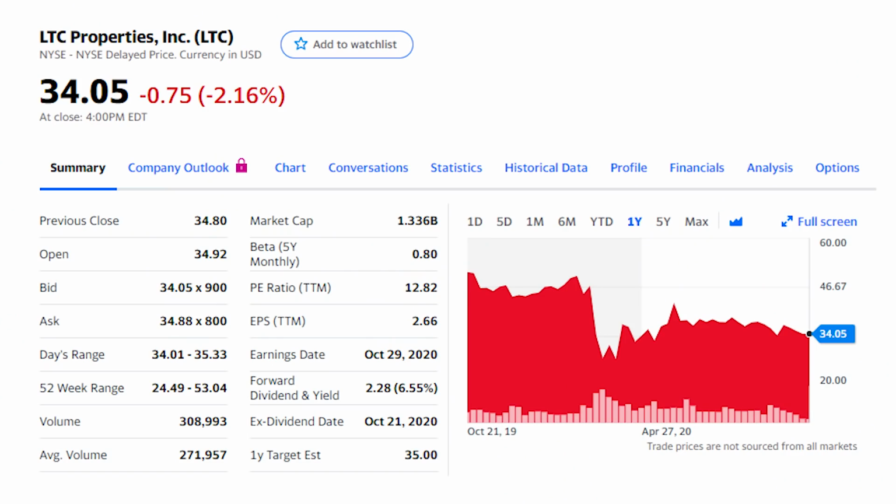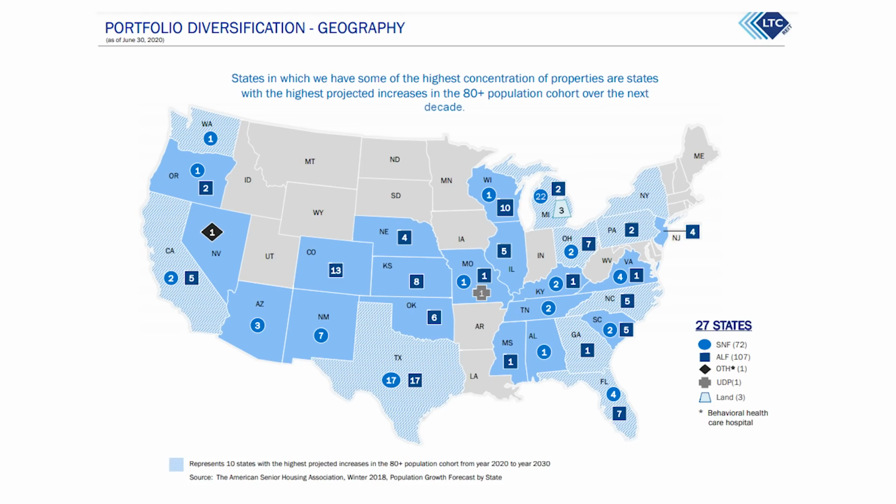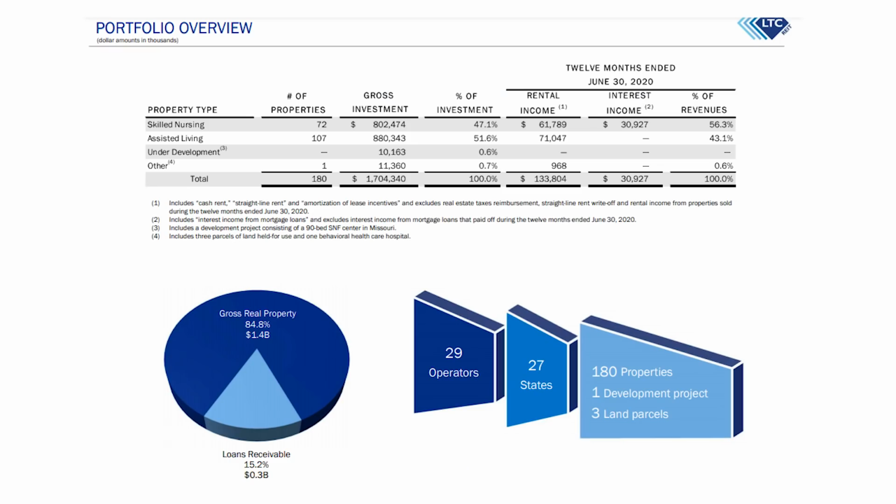Our next monthly dividend stock here, LTC Properties, ticker LTC, and its 6.5% dividend yield. This real estate investment trust owns 180 properties in 27 states, with skilled nursing accounting for 56% of revenue, and then assisted living bringing in around the rest. Now, shares are down 33% this year for obvious reasons related to the pandemic, but I was really surprised researching this one that occupancy is relatively flat from last year. That's about 85% in assisted living and about 80% in skilled nursing.